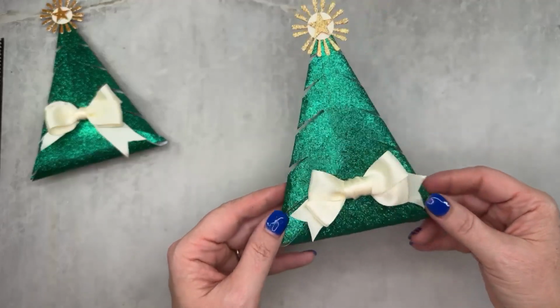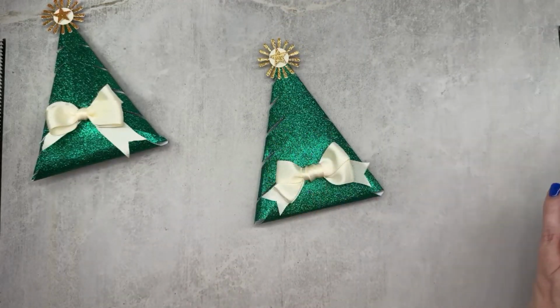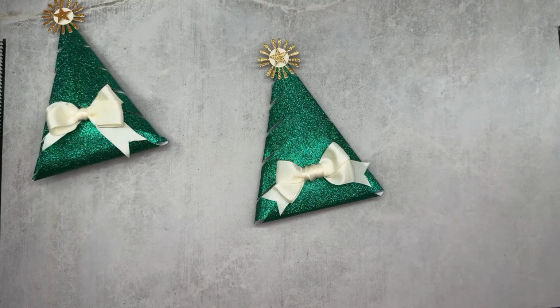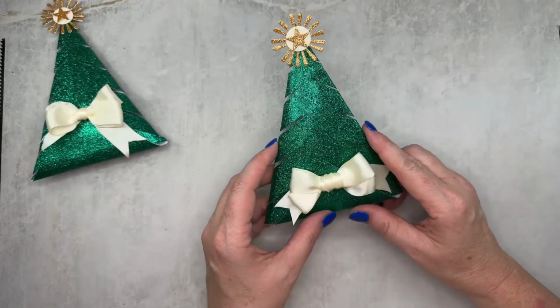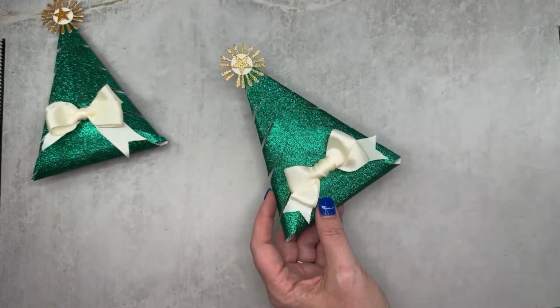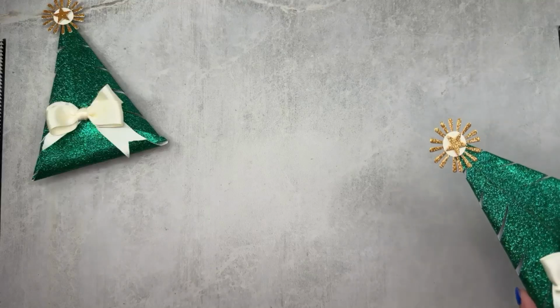But I think this is super cute, and this is something you could even do if you have family over at Thanksgiving, even with kids, you could totally make these with kids. It would probably be hard with this kind of paper, but if you used regular cardstock, it could be so fun. It is a pretty bow, huh?